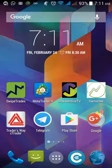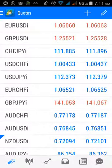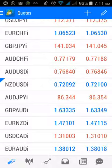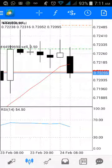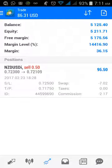Now, this is a little sneak preview into my MetaTrader 4 app from IML. Now, I'm going to be opening my app. So, this is what the setup looks like. This is my account, and I am trading in currency pair, New Zealand versus the US dollar. So I'm going to be just selecting it right now. I'm going to open chart so that you can see what's going on. And this is a candle chart. Now this is where all the magic happens, guys. So you're seeing my trade that is currently in profit.